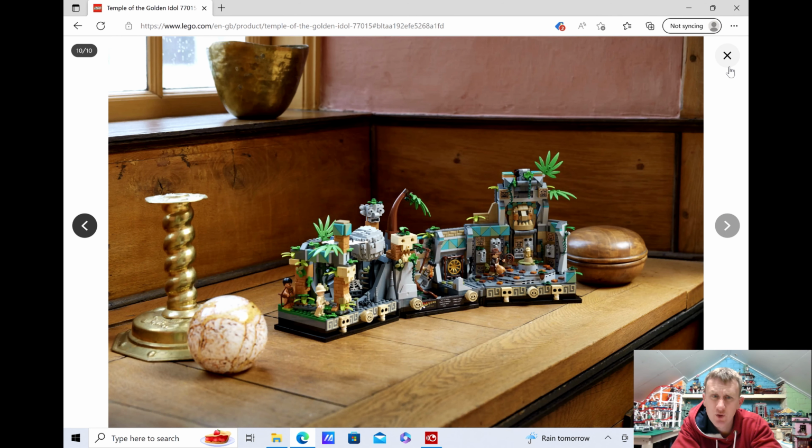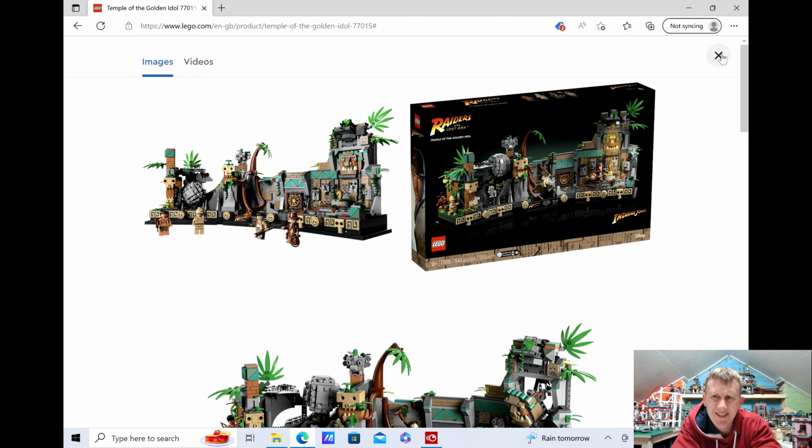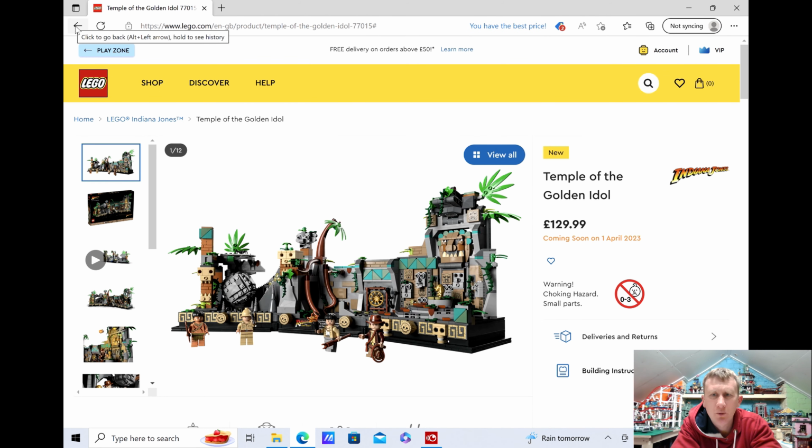Look nice on the shelf. I'm going to try and get that to fit in the display. I think it looks nice enough. It does look big enough to actually add the minifigures on, which is always a really nice thing. So I will see what I can do with that one.